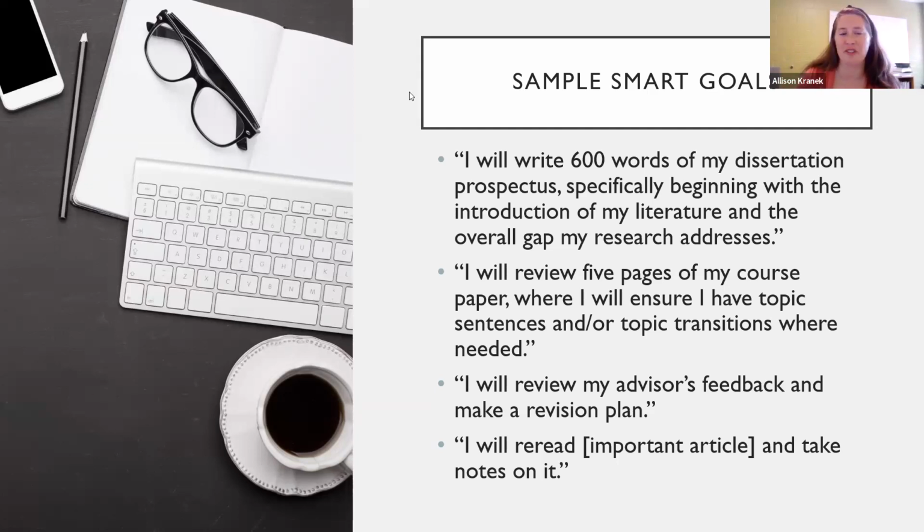Maybe your goals are measurable in a different way. So they're not focused on how much you're writing or how many words or pages. But maybe what you know you need to do is to review feedback that you've gotten from your advisor or your instructor and make a plan for how you're going to address it. So again, it gives you a single concrete thing that you can focus on.